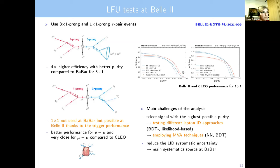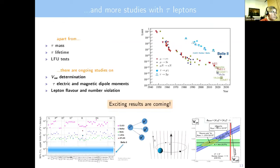The main challenge of this measurement is to select the signal with the highest possible purity. For this, we are testing different lepton identification approaches, in particular the BDT-based and likelihood-based lepton IDs. For the 1x1 topology, we are employing multivariate analysis techniques, such as neural networks and BDTs. Another important step is to reduce the systematic uncertainties, mainly the lepton ID systematics, which was the main systematic source at BaBar.